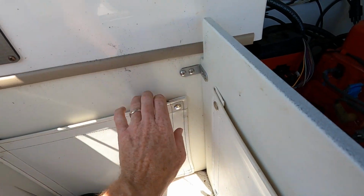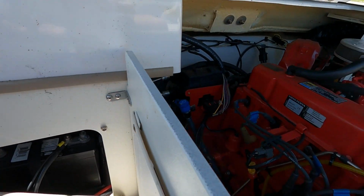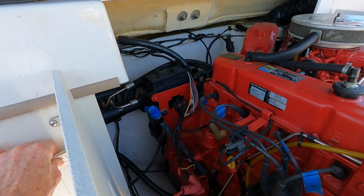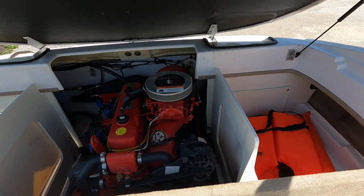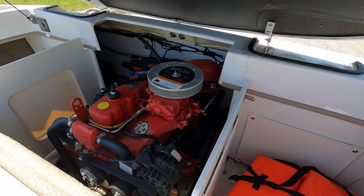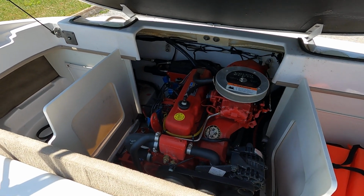Got a single battery. Got a 24 Marine starting battery right through there. There is no engine hour meter on this one. But again, this has been a one-owner boat used locally in the Knoxville, Tennessee area since it was new.